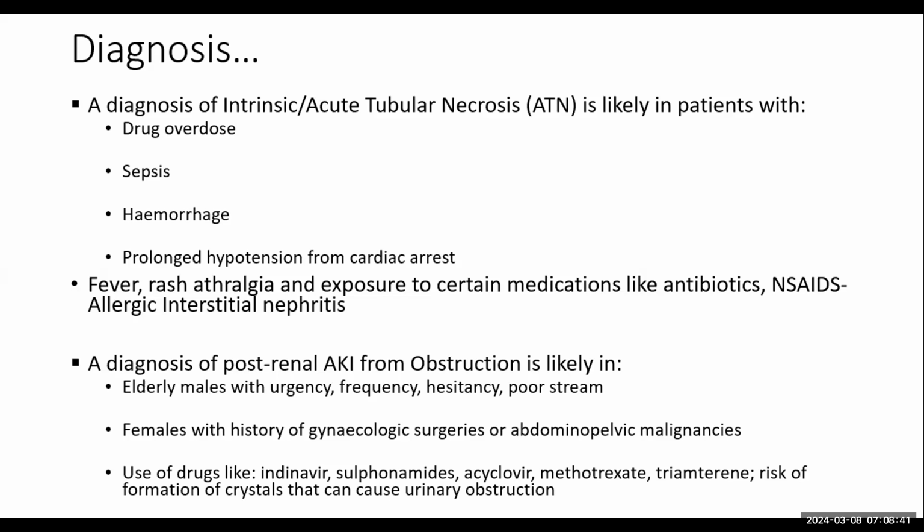The diagnosis of post-renal AKI from obstruction is likely in patients who are elderly, an elderly male with urgency, frequency, hesitancy, or a female with history of gynecologic surgeries or abdominal pelvic malignancies. We start to think also post-renal AKI from obstruction. Then very importantly, these drugs listed down here, indinavir, sulfonamide, acyclovir, methotrexate, triamterene, all have a risk for forming crystals within the tubules. So they are culprits for intratubular obstructions that will still give us a post-renal picture, post-renal AKI. And when we go down to the analysis, I'll be able to show us the kind of crystals we have for this kind of drugs.